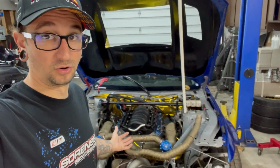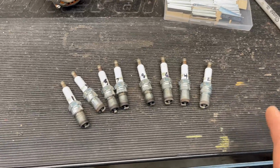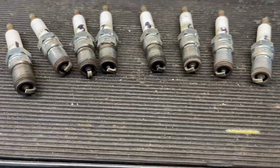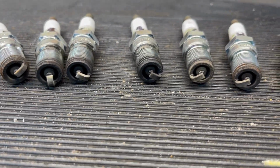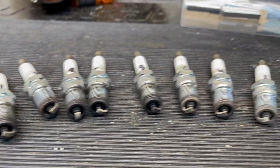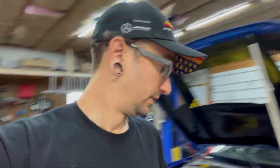So we're back home. We have the car kind of apart to figure out what was going on. We had the spark plugs out, and cylinder 8 right here was just soaking wet with fuel when I pulled it out. All the other plugs don't look bad. So that leads me to believe that the coil pack died, which would explain our misfiring issue.